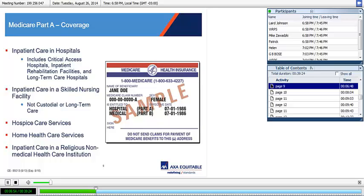So as I mentioned, what's often referred to as traditional Medicare is the combination of Medicare Part A and Medicare Part B. And Medicare Part A is really synonymous with insurance coverage for care related to being hospitalized. So it's generally going to look at inpatient care in hospitals. It includes critical access hospitals, rehab facilities.